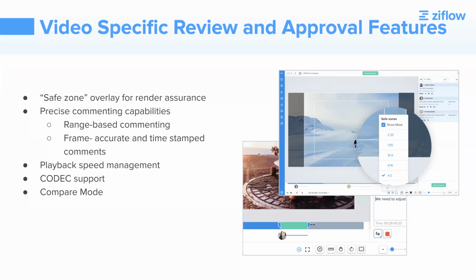And last but not least, before we get into Q&A, one thing I think that Will did an amazing job of, and I want to thank him again for taking the time out to join us today, are video-specific review and approval features. These are the nuances that Will talked about. Some of them are, again, the safe zone overlay for render assurance for the different aspect ratios. We did talk about it, and I kind of interrupted Will at one point to talk about it even more.